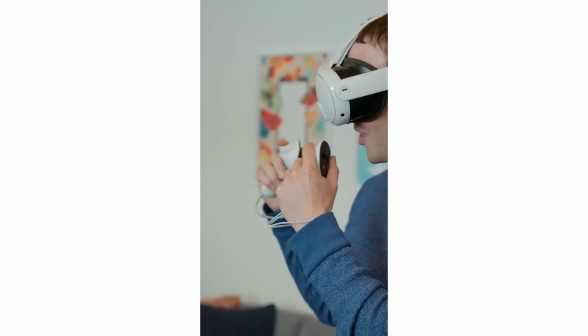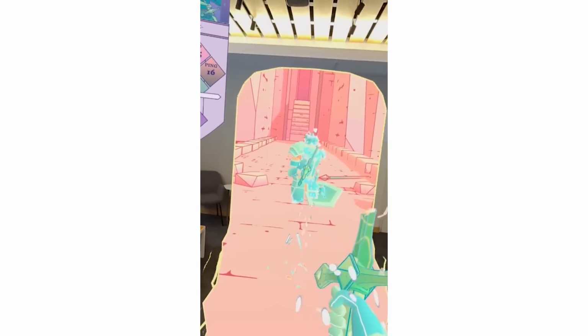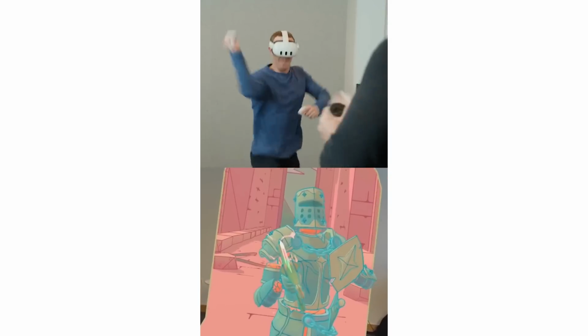Next to this, they also showed off a co-presence experience where they both battle each other virtually while being in the same physical space. Having experienced the Quest Pro color pass-through myself, I was really hoping for it to become accessible to a broader audience because it makes you not want to go back to the Quest 2 anymore.